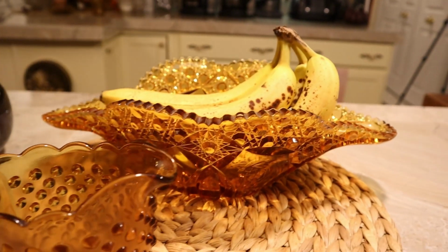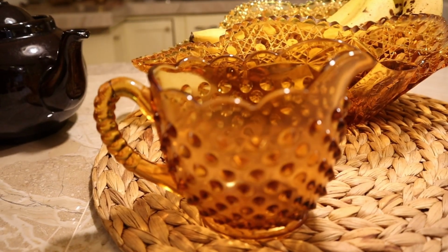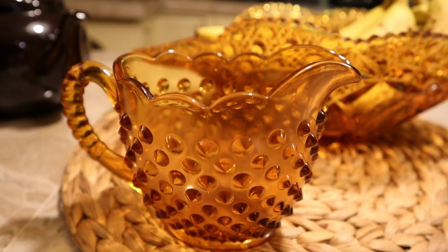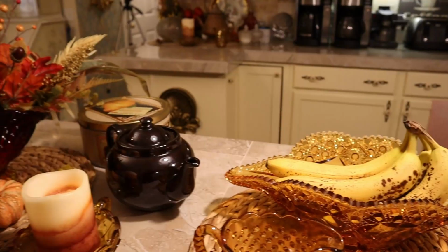And here's a new piece out this year. We've had this banana boat. Look at this. Fenton and American hobnail.